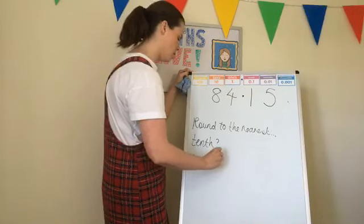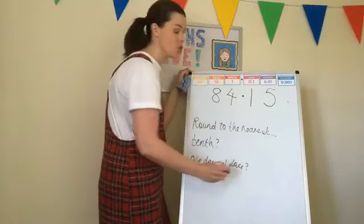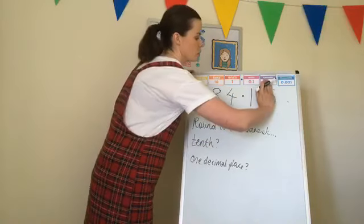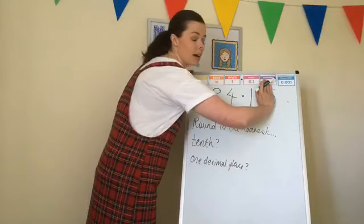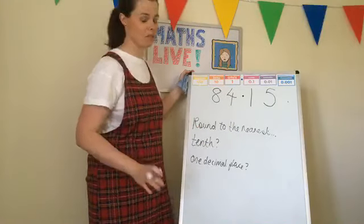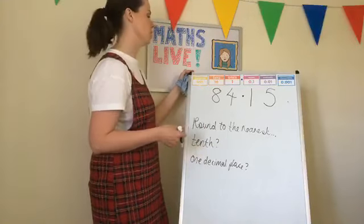1 decimal place. There's 2 ways you can be asked that. So you might say round it to the nearest tenth, which means you'll get 1 digit after the decimal point, or 1 decimal place, which is exactly the same thing. I want to show you those 2 ways. I'll keep going with that through the lesson.